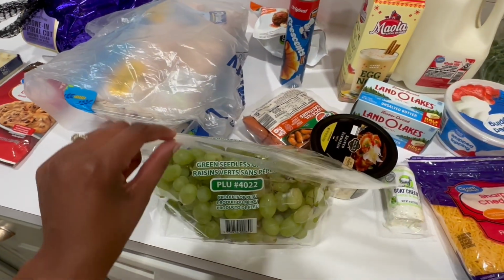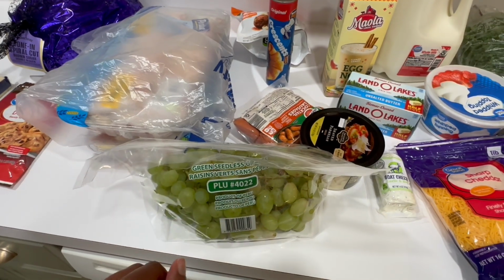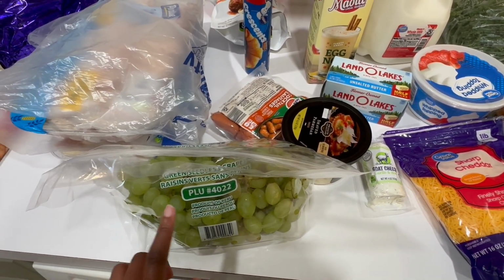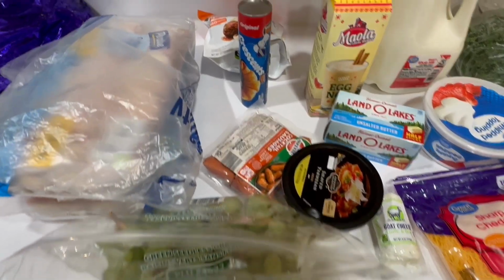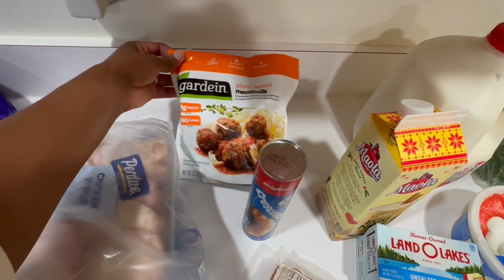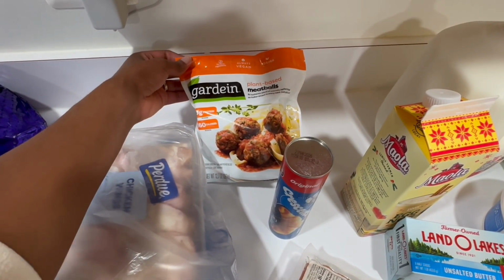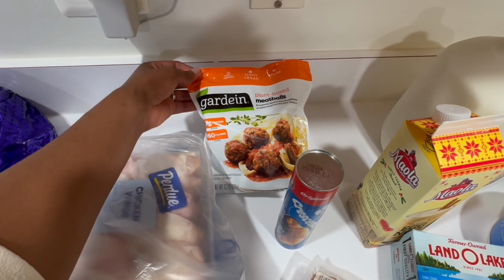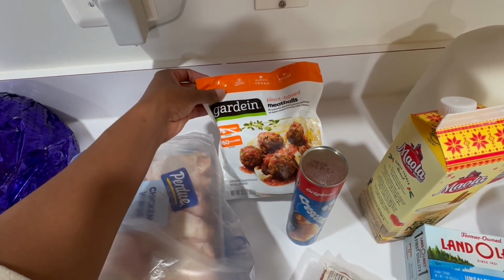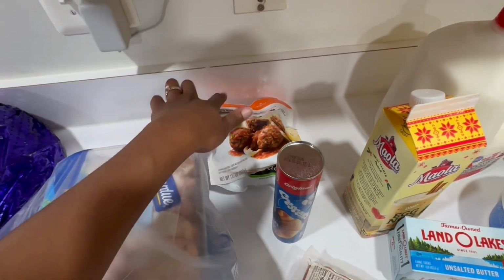Over here I have some green grapes, and I'm going to be making a small charcuterie board just to have for an appetizer. And so there's going to be grapes on that. Back here, I have some Gardein plant-based meatballs. My mom is vegan, and we're making a special dish for her to be able to indulge in Christmas dinner as well. And it's going to be a pasta meal with some meatballs. So, got those for her.